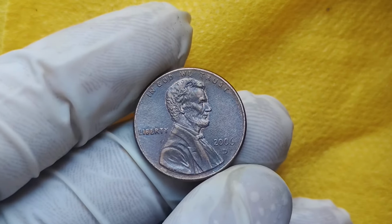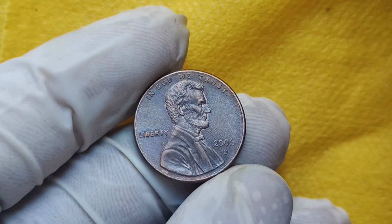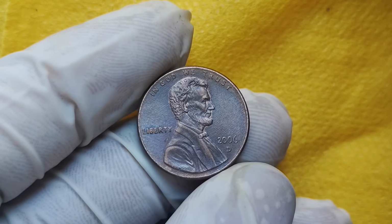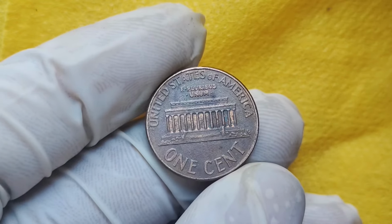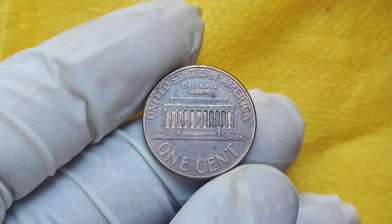This error is so rare that only a handful are known to exist. And because coin collectors go absolutely wild for mistakes like this, one of these pennies recently sold for, drumroll, please, $1.1 million at auction. Okay, so how do you know if you've got a golden ticket, $1 million penny, in your collection? Check the date and mint mark.